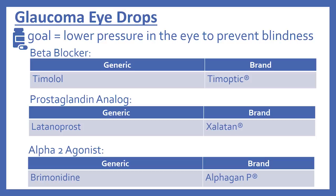First, there's a beta blocker. It is Timolol, brand name is Timoptic. There's a prostaglandin analog. It is Latanoprost, brand name is Xalatan. And there's an alpha-2 agonist. It's Brimonidine, brand name is Alphagan P.